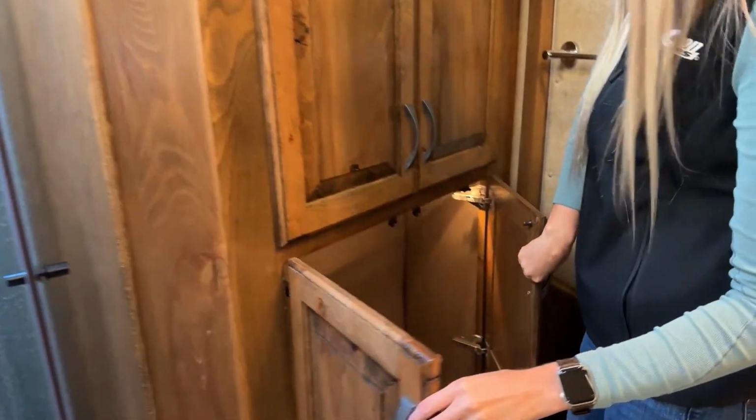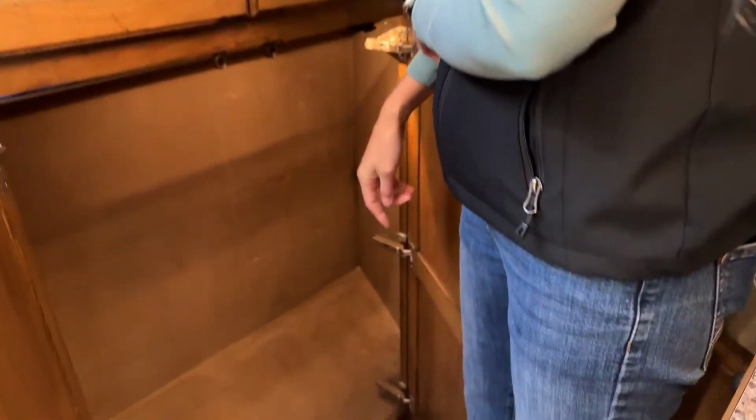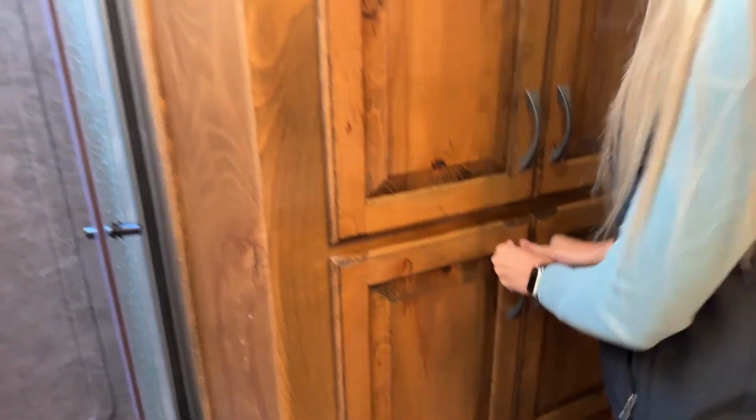Same thing down below. That light turns on when you open your right-hand cabinet doors. But same good storage space. Lots and lots of storage on this trailer. Over here in our shower.